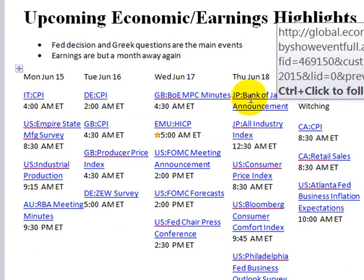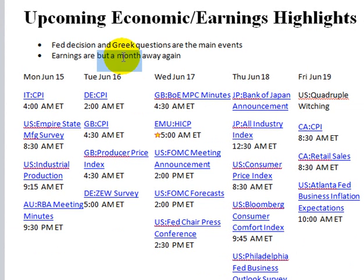Economic earnings, not much earnings. They're about a month away. You know, the big questions out here this week are the Fed and the Greek situation. You got the Fed here on Wednesday. That's going to be the big news. Also notice that quadruple witching out here on Friday. You got the Bank of Japan with a decision on Thursday as well. So those are the big things.